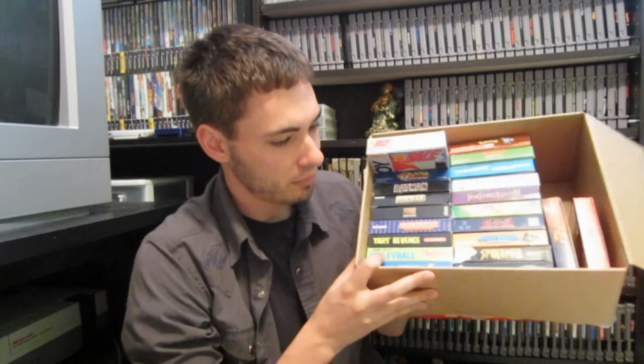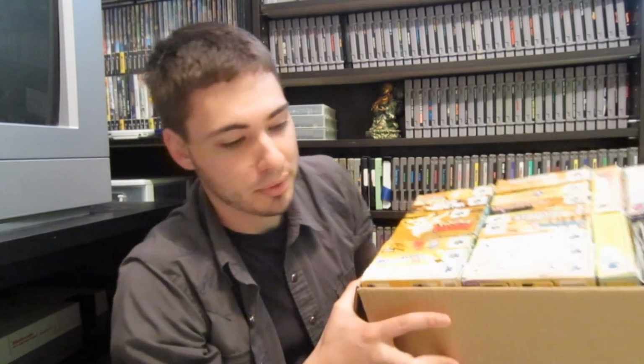So yeah, I'll quickly start going through stuff. This is the handheld game boxes. Some have the games, some don't. And this is the N64 one. Again, some have the games, some don't. So I'll start with the handheld stuff. I'll try and go through it quickly just because I don't want this video to be too long. And I'll mention if they have the game in them or not.